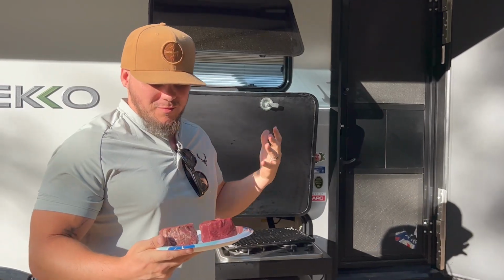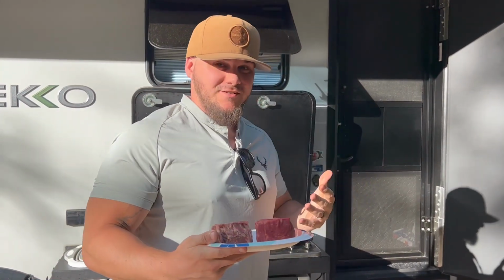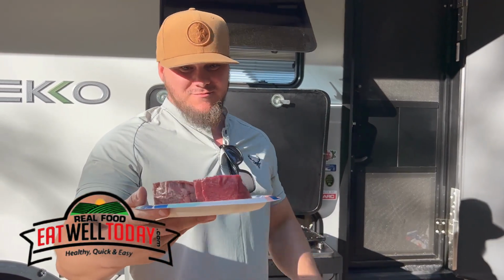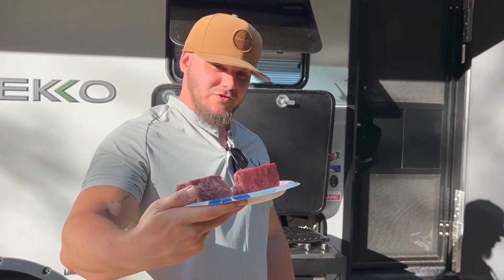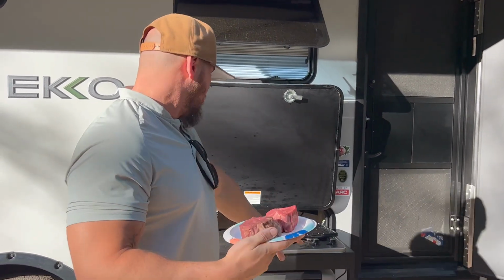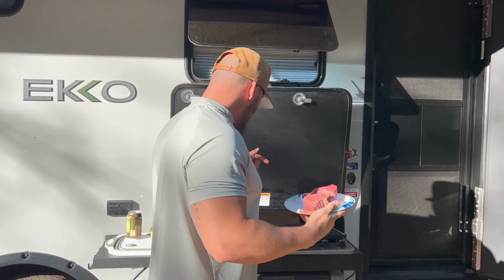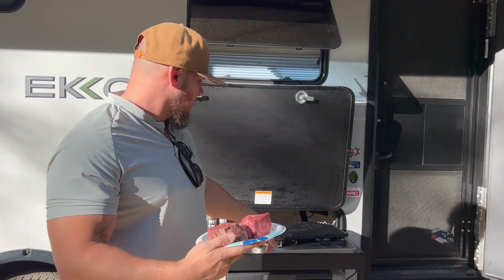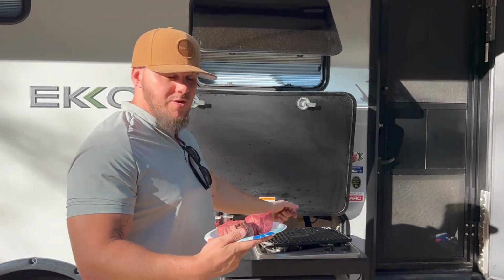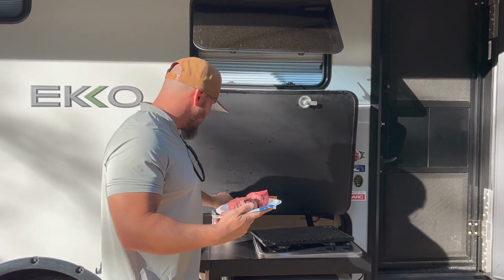So tonight we are going to be doing some fillets from Eat Well Today. These look really good. Check those out. Big, thick, gigantic, juicy fillets. Going to be doing it right here on the outdoor kitchen on the Ekko. We have this flat pan. One side is flat, one side has the grill. We're going to be using the side with the grill marks.